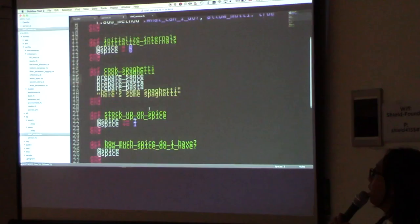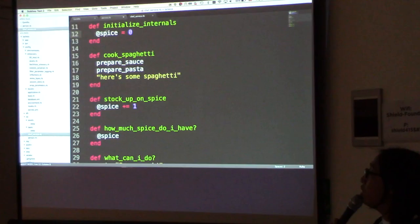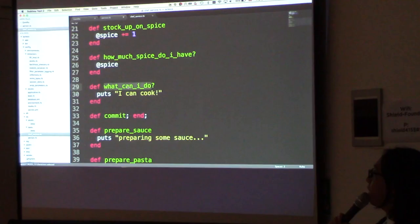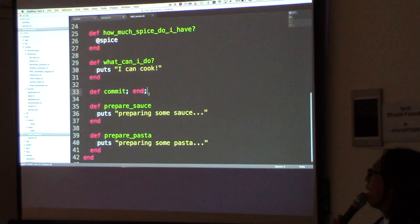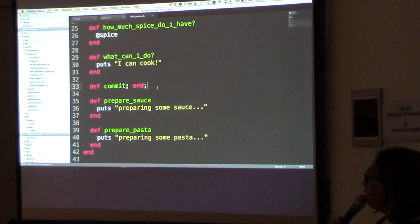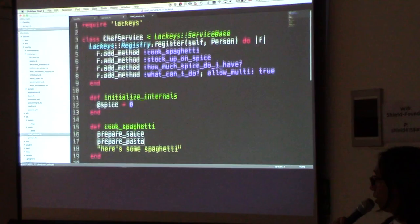There's an instance variable called spice, which is set to 0, and you just increment it as you call stock up on spice, and then you can check how much spice do I have to check the number of spices you have. When you call what can I do, it just prints out I can cook. You'll see what happens there later. I needed to define this since I declared allow multi to true. We might need to fix that in the future, so you don't have to define commit if you don't want to. These functions aren't exposed, so if you call the instance object, it couldn't call prepare sauce.